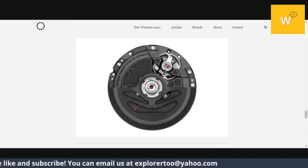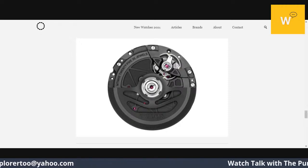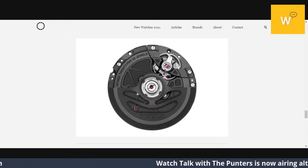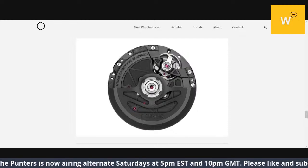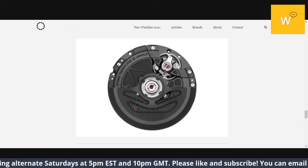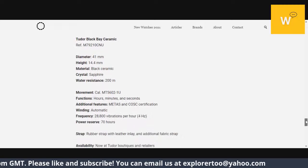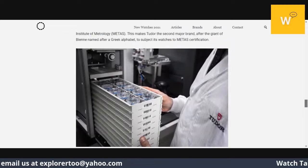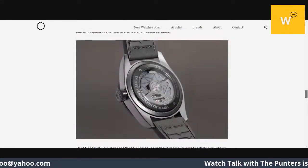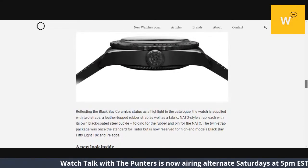And the movement, similar to the one found in the Black Bay Bronze, which is produced by Kenissi, I think, and tested by the official Swiss Chronometer Testing Institute, better known as COSC. But Tudor have now gone one better and had the new movement certified by the Swiss Federal Institute of Metrology, or METAS. And unlike COSC testing, which only examines uncased movements, METAS tests the entire watch and focuses on a maximum daily range of deviation of 5 seconds in six positions, two temperatures, two levels of power reserve, and resistance to magnetic fields of 15,000 Gauss.